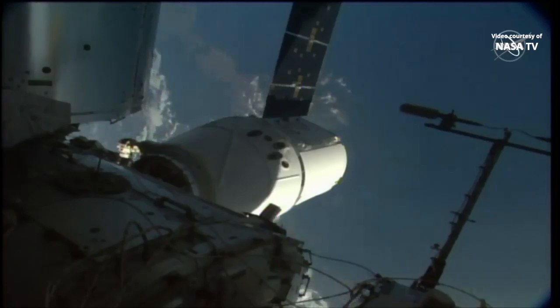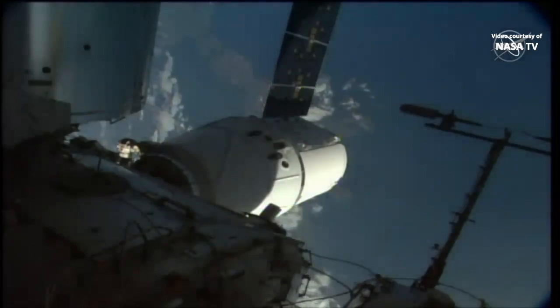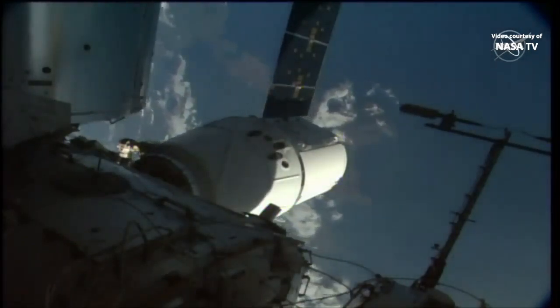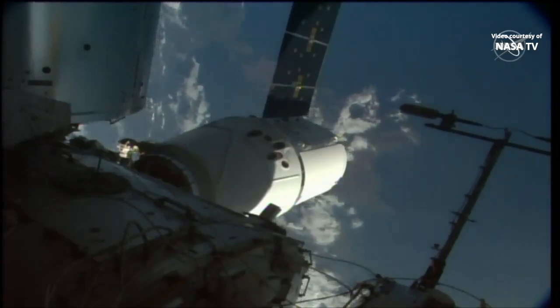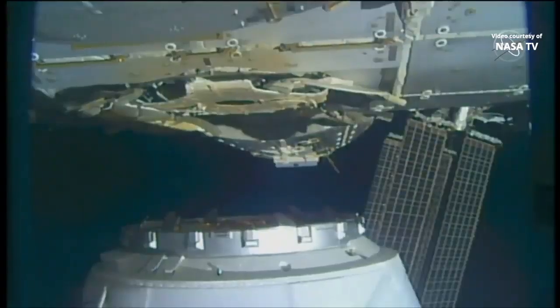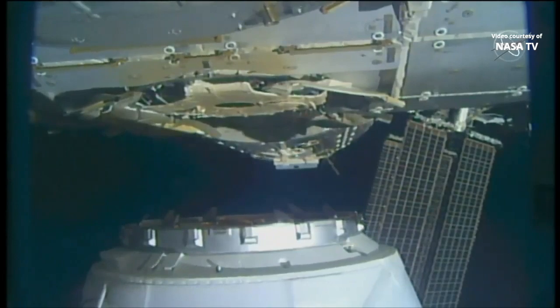Canadarm2 is in a hold again as teams conduct some checks and alignments and make sure that Dragon is in the proper position before moving it in closer to the space station. Canadarm2 is moving once again, making those small movements from Dragon in towards the Harmony module aboard the International Space Station and the common berthing mechanism, which you see towards the top of the screen.